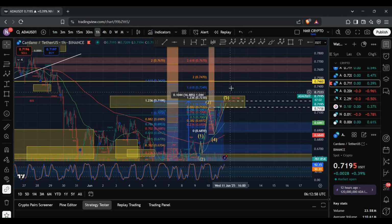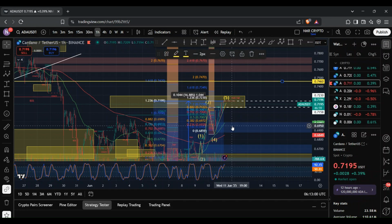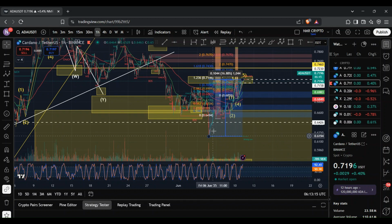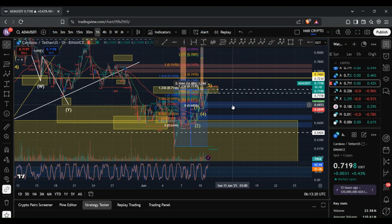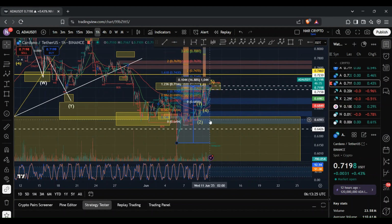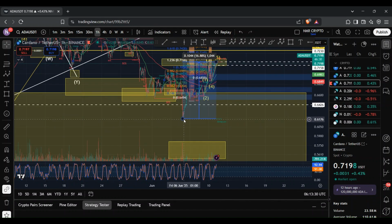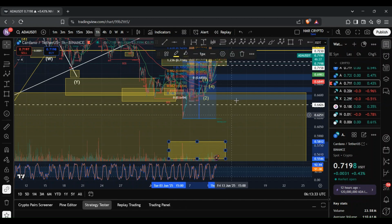But I am looking for a further push to the upside, where we potentially retest this key level at 74.6 cents, which is a key level of support and resistance. And so if ADA was to test this level, then ideally I'd like ADA to find support at that level and see a continuation to the upside, which could then potentially further confirm that this move to the downside is complete, and we ended up bottoming out at 61.86 cents. But if we fail to retest that level, then it's possible again that this move to the upside is complete, and we see a move to the downside where we potentially even break this level at 61.86 cents and go even deeper towards this range here.